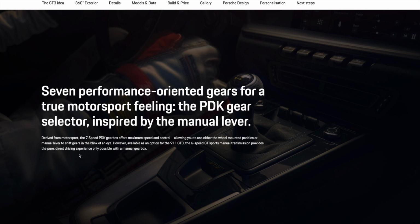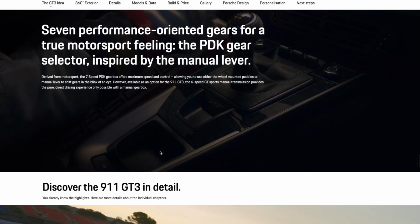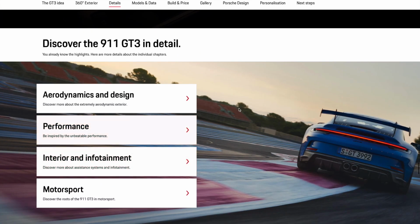Yes, so derived from motorsport, the 7-speed PDK gearbox offers maximum speed and control, allowing you to use either the wheel-mounted paddles or the manual lever to shift gears in a blink of an eye. However, available soon as an option for the 911 GT3, the 6-speed GT Sports manual transmission provides the pure direct driving experience only possible with a manual gearbox. So it will be coming out in a manual very soon.